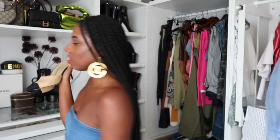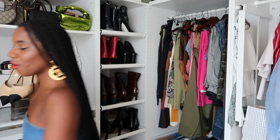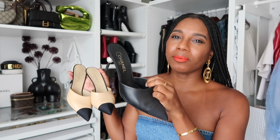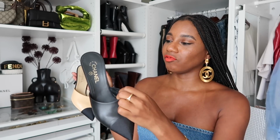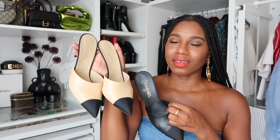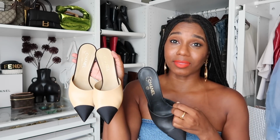I love them so much. I also have them in black, and I do believe I probably wear the black more out of just easiness, but there's something about that camel and that black for me that just does something.